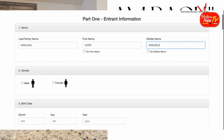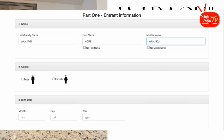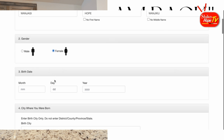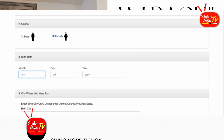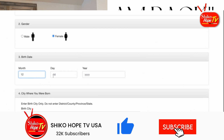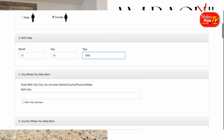So let's continue, because here you are given an estimated burden of 30 minutes. So we're supposed to do this within the 30 minutes limit. So gender, you put your gender there. Here you put your birth date. Actually, we start with month. American date starts with month. So I was born in December 15th, 1900.